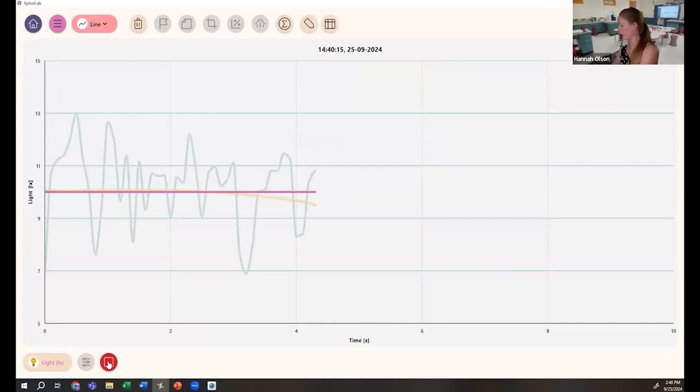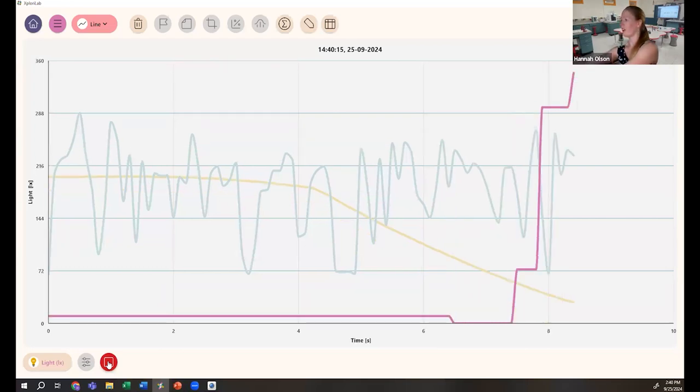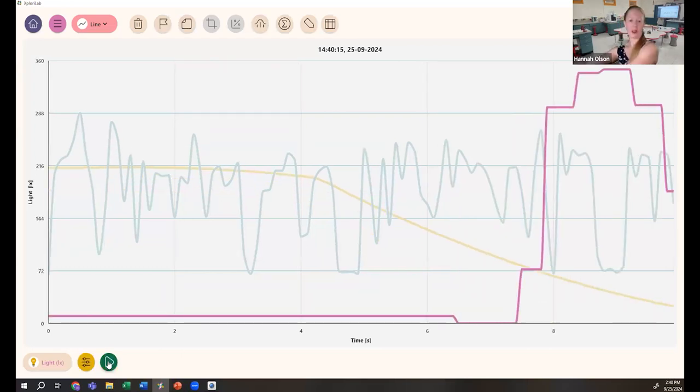I'm going to move my temperature probe over to the cold one. I'm going to turn my flashlight on, and you can see the sound levels going up and down as I talk. The light is adjusting as I put my flashlight on and off of it, and the temperature did a serious dive when I stuck it in the ice water. So all of these things are very quickly adjusting and updating, and I can see them all on the same graph.